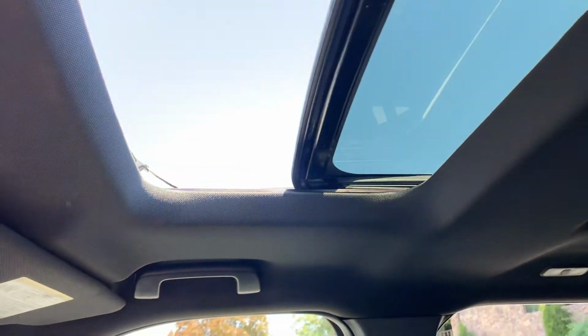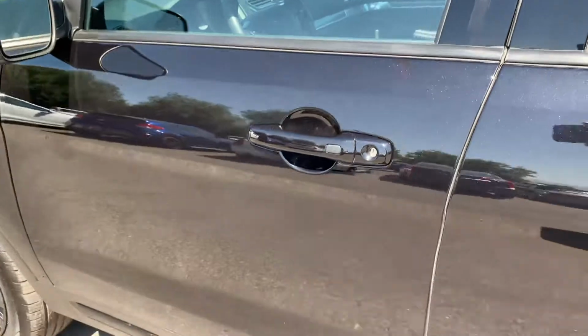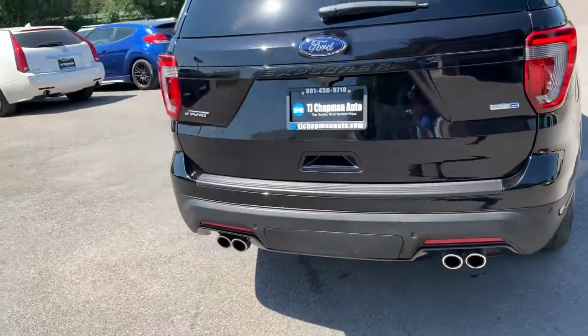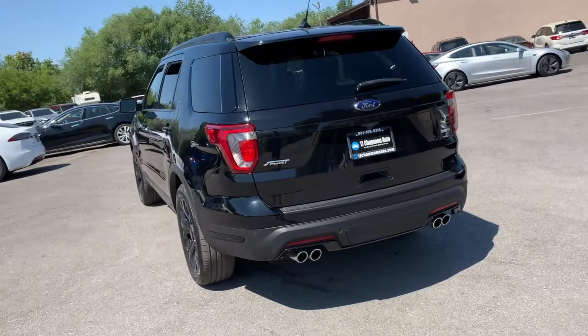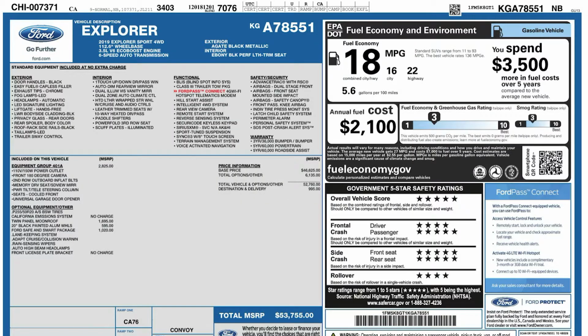and this particular vehicle does have a branded title. It did have an impact here in the rear, which you can see we got it all fixed up. Turned out to only be cosmetic, so we were able to fix it up, and it passed our 150-point inspection and our state of Utah safety inspection.